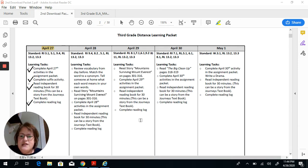Your learning tasks for the day are to complete the April 27th activities in your packet, complete the suffix activity, and read independently or your independent reading book for 30 minutes. This can be a story from your Journeys textbook. And complete your reading log.